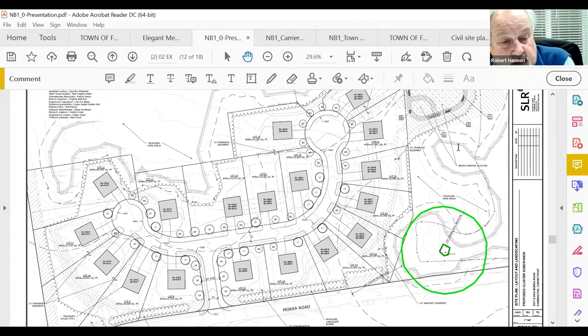Just so you get an idea of where I'm coming from, I live right around the corner from here, so I'm aware of some of the issues that surface in this part of town. I would probably be inclined to go with a public hearing, maybe not so much because of what's being proposed here, but overall because of conditions out on Morea Road itself, and to get some feedback from some of the neighbors about the impacts they've seen over there over time.